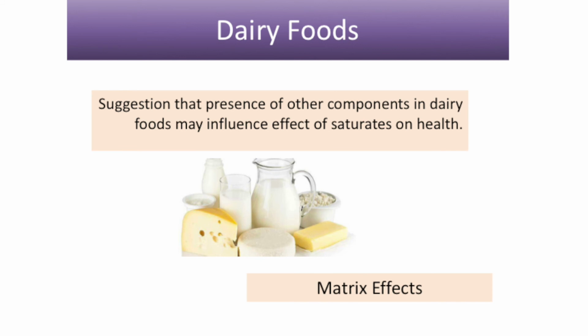And I wanted to mention dairy foods because more recently dairy foods have got a bit of bad press when it comes to looking at cardiovascular disease. So dairy foods are higher in saturated fat, and I have said that saturated fat is a negative thing when it comes to cardiovascular disease. However, recent research has suggested that other components in dairy foods potentially influence the effects of saturated fat on health. So we shouldn't just look at the amount of saturated fat within a food, we should look at the overall food, the matrix effect, as it's said. So more recent research is saying that we should do this, and potentially there may be a benefit of certain dairy foods, and that some other nutrients such as calcium may be beneficial.